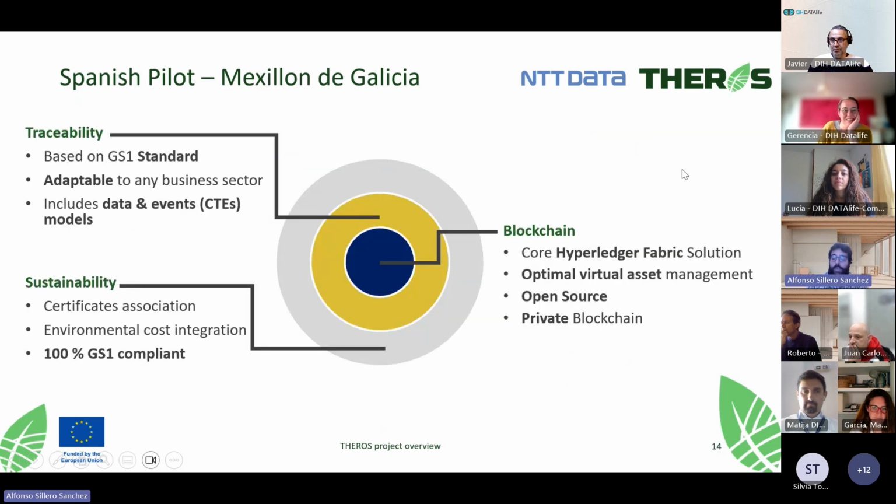Now, one of the key components of this pilot is the blockchain. What is a blockchain, you may ask? A blockchain is a system based on different open source and private logics that is going to be optimal for virtual asset management. Our blockchain solution is based on GS1 standards, which is going to be adaptable to any business sector and include all this data and events.